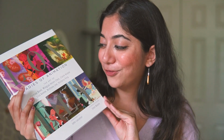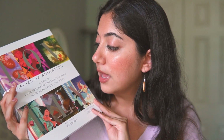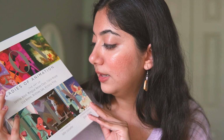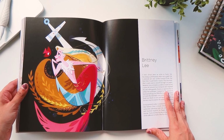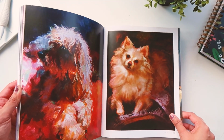There's a pretty funny story about this one. So, basically, this is the art of Lorelei Beauvais, Mingzhu Helen Chen, Claire Keane, Lisa Keane, Brittany Lee, and Victoria Yang, who are all, a couple of years ago, I don't know if all of them are still there right now, visual development artists at Disney. It's a collection where each section is dedicated to one of these gorgeous, talented ladies and their artwork, and it's just really cool.